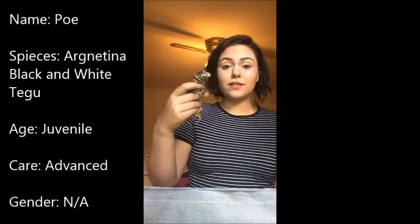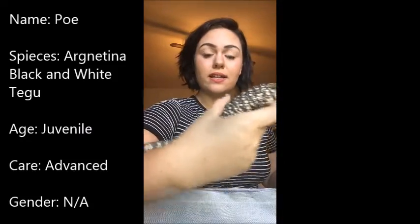So I'll be back. So this is my first guy. This is Poe. He is an Argentine black and white Tegu. He's obviously a baby because, if you don't know, Tegus get about 4 feet long. So he's clearly still pretty small. But he is amazing. I love him. He's really tame, as you guys can kind of tell.